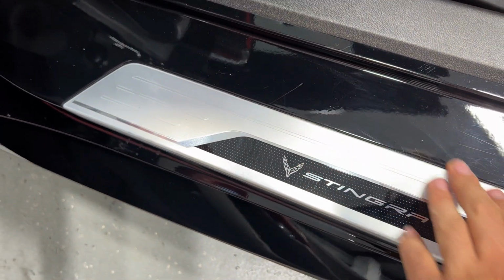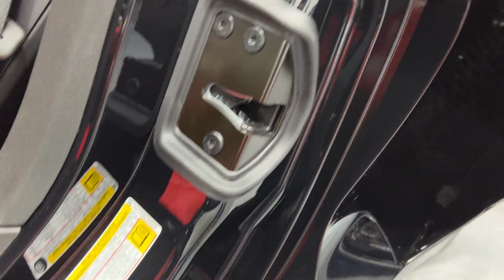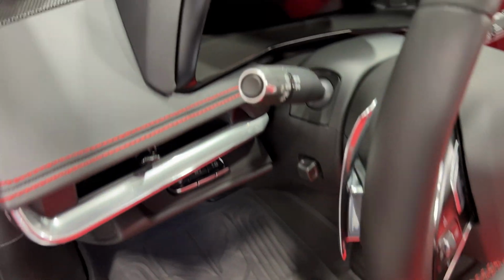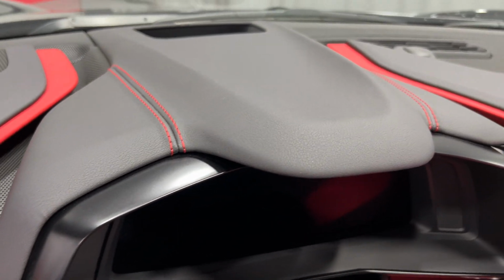Very, very faint minor scratches on the black. I don't see anything on the skid plate, but I think all that will polish right out. Perfect. We'll show you the dash here. Nice red stitching, red highlights. There's your heads-up display there.